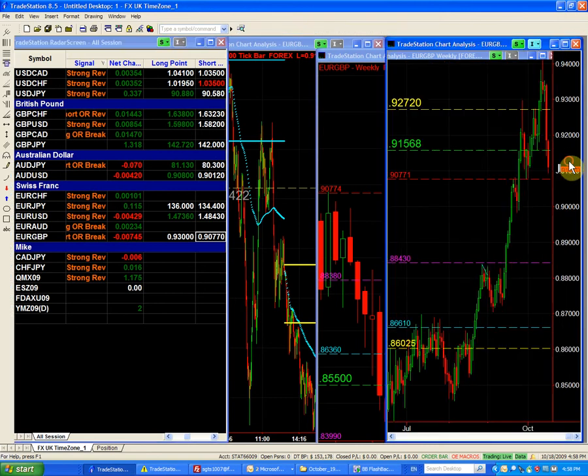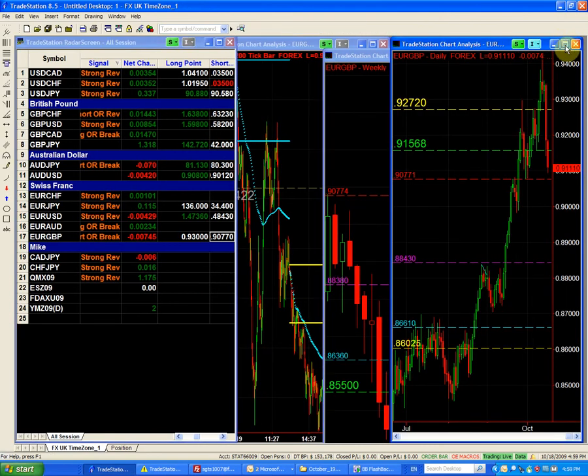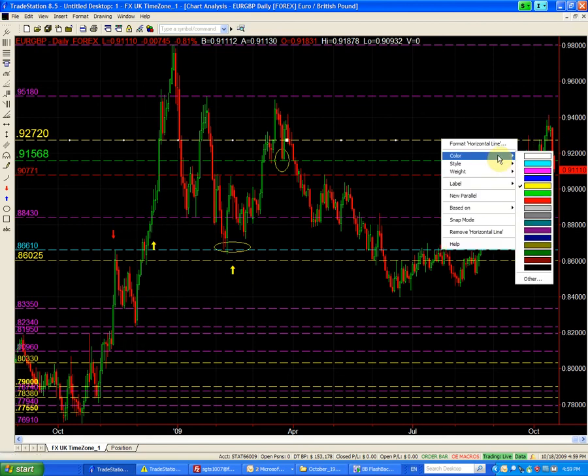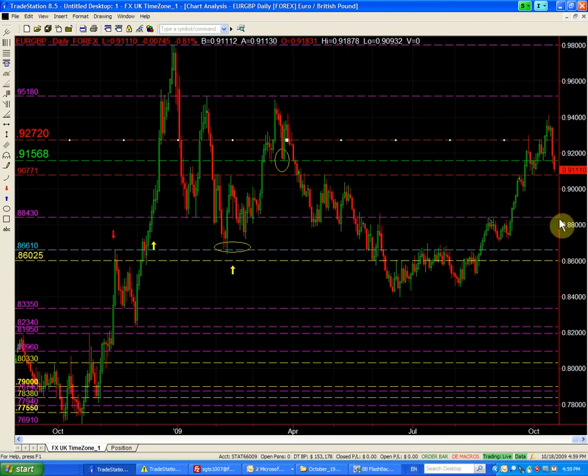So we'll go now to the daily chart. And for the ones that day trade the euro pound, we have indicated for them last week that they can go short below the 92.72, and if they have taken that short, they would have been up now about 150 points or so, which is pretty good for a short-term trade. But it is a scalping trade. It is not a trend reversal trade.